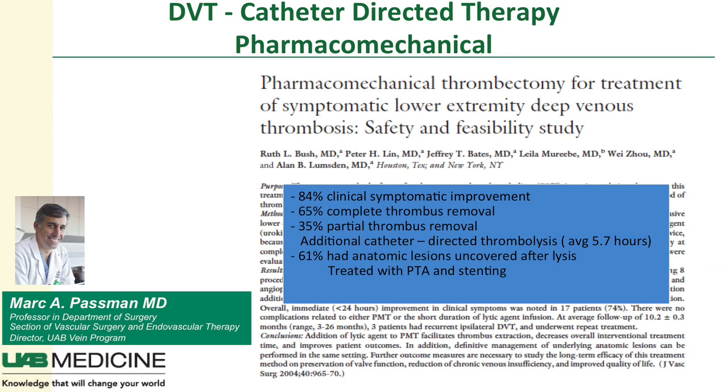So looking at this concept of pharmacomechanical, again, combining lytic agents with mechanical catheters, this particular study from the Journal of Vascular Surgery 2004 highlights a few key points. First, in patients undergoing pharmacomechanical methods, there is almost 85% clinical symptomatic improvement, and 65% of patients had complete thrombus removal, and 35% had some degree of residual clot and required some additional catheter-directed thrombolysis beyond the initial setting.